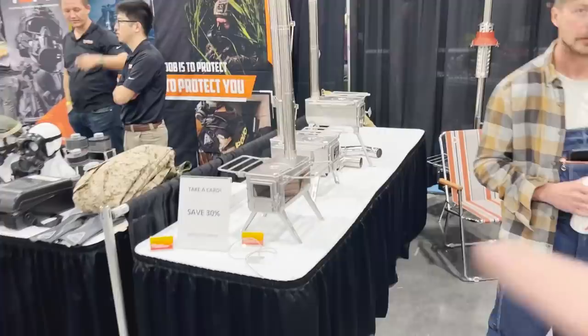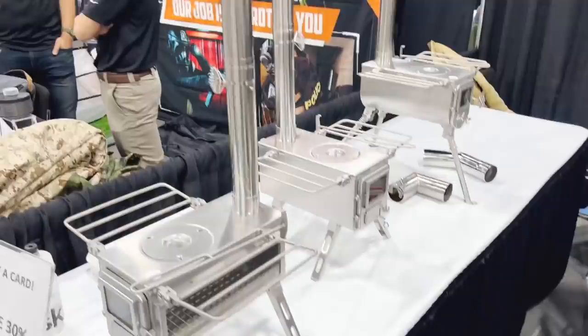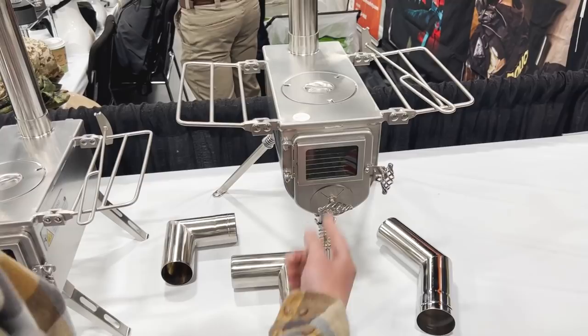These are $150 at the show. They got a little viewing window on them. Those are cool. Yeah, you can see what's going on. Got a little smokestack. Man, that one's got taller legs on it. It's very different. The Woodlander style. So all the Woodlander styles have a round body, three-leg design. They sit a little taller, and then the Nomad style is a square body. Legs fold up underneath.